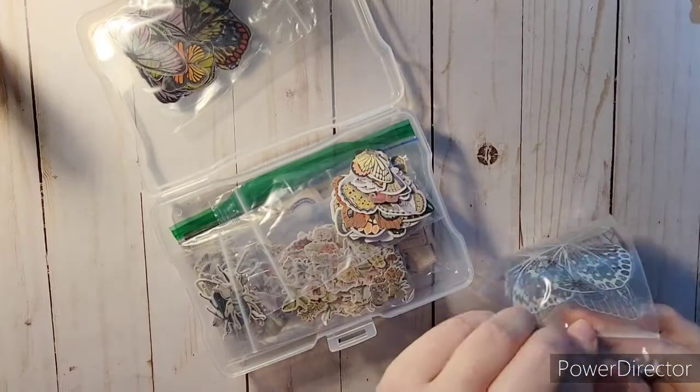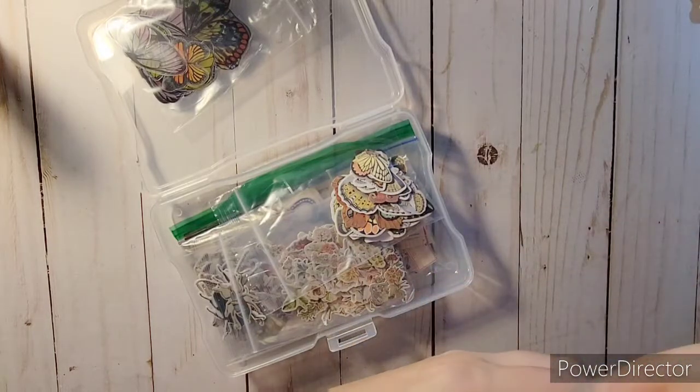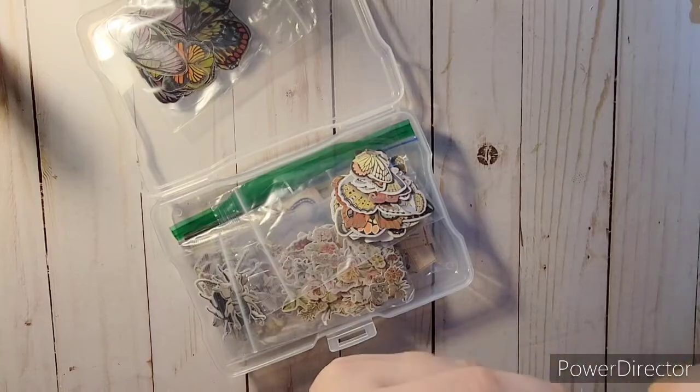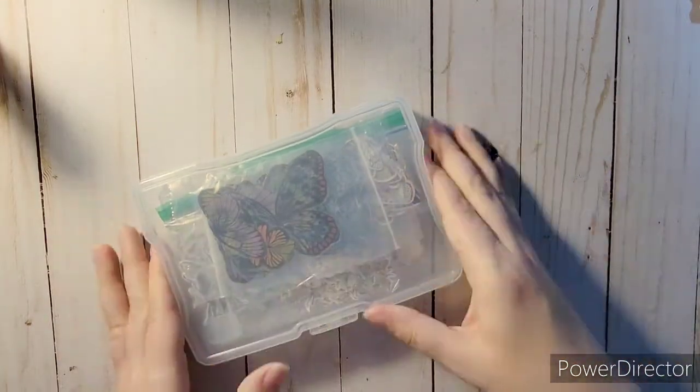Oh, that reminds me. My petals, I've been having them drying. It's been quite a few days. I should go see. Let me pause and I'll go see if they're done, if they worked or not. Right, let's see if it worked.